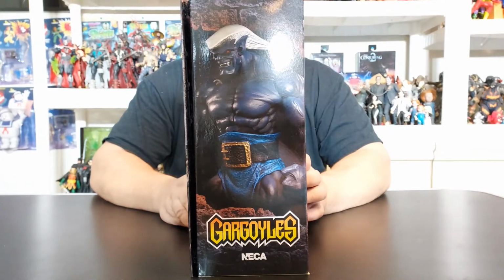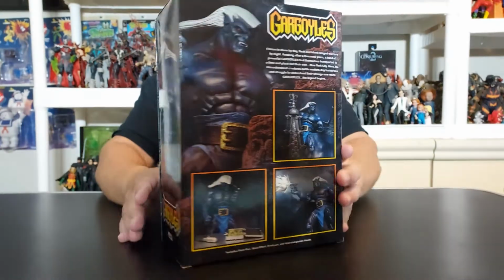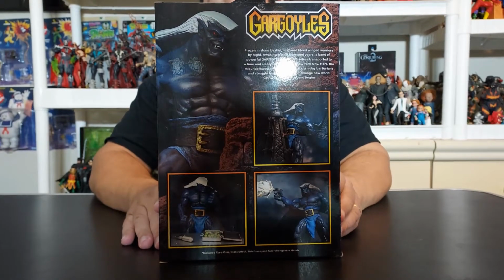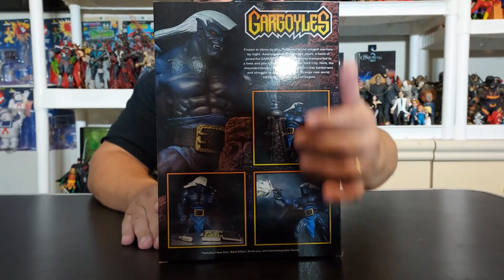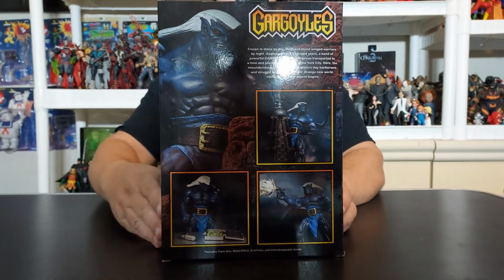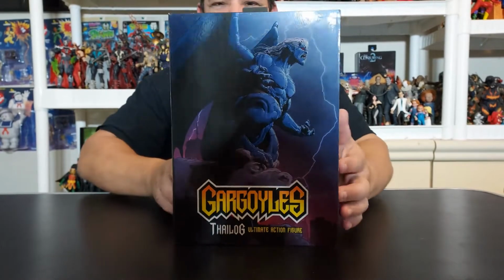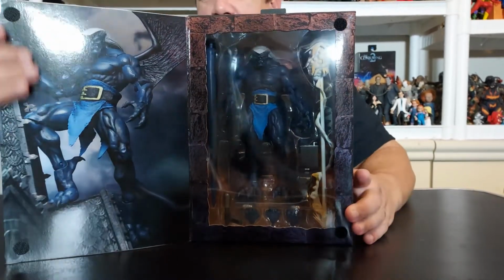NECA just threw it down with this beast of a figure. When you hear the word beast, this is what you think of right here. The beast, Thailog, right? You can see him right there on the back of the box. This is just really, really insane. This is Gargoyles Thailog, the Ultimate Action Figure. Let's open up that flap right there.